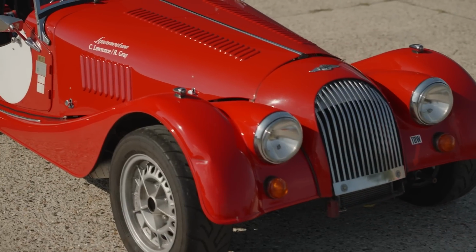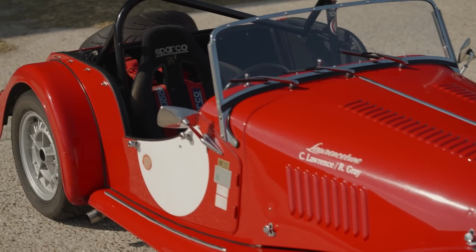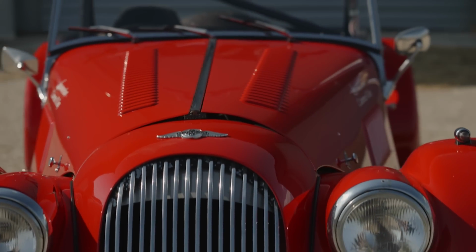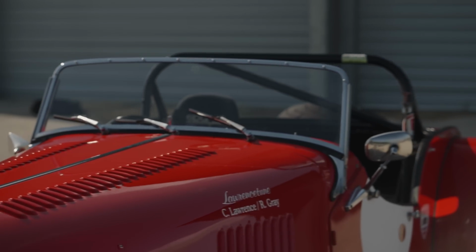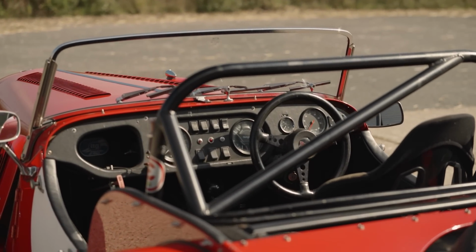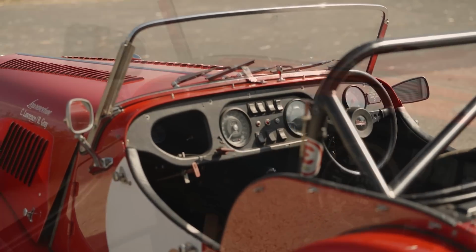This one was owned by a former Lawrence Tune employee, so it's got great provenance behind it. It was raced in period. I believe it won something like 25 races or more between 71 and 76. So just a very, very historic car, eligible for all sorts of great events, and again, well worth a look.